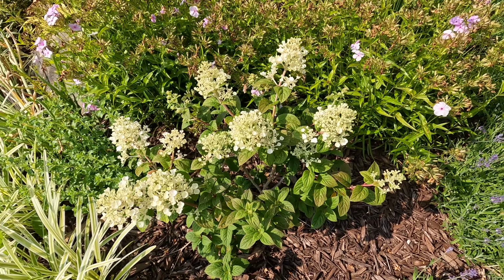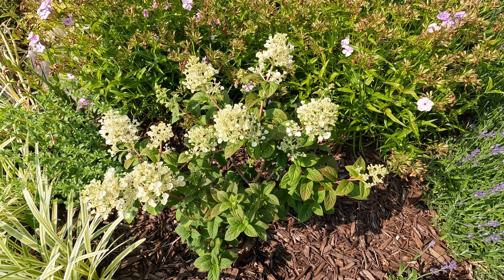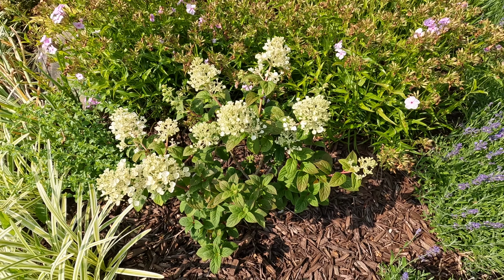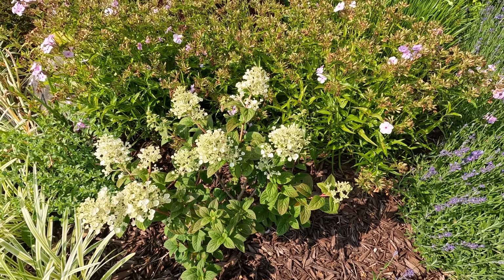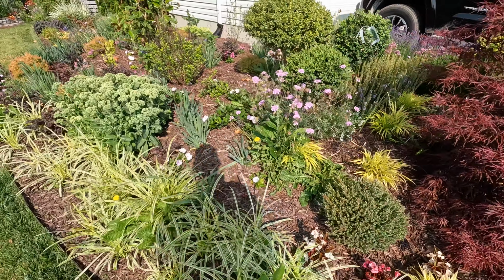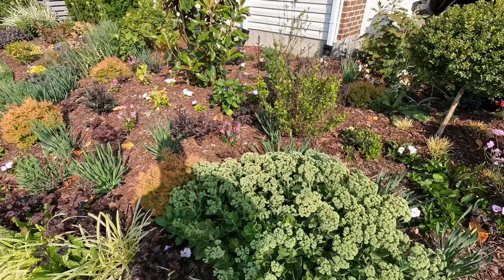This is Tiny Quickfire that I showed you a couple weeks ago. You can see it's already getting blooms as well this early. Really nice, super early blooming paniculata hydrangea that you don't have to worry about producing blooms for you. This bed is looking pretty good. Also some weeds that need to be pulled that I've neglected for a couple weeks.